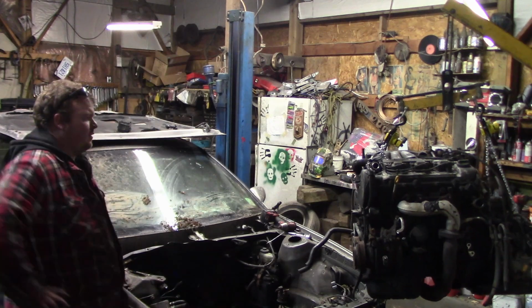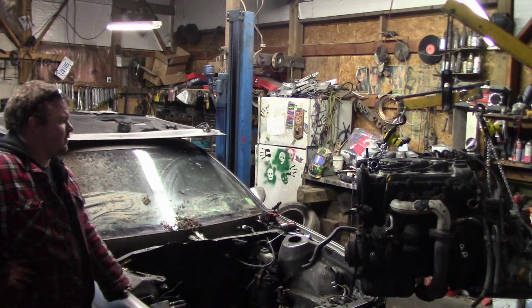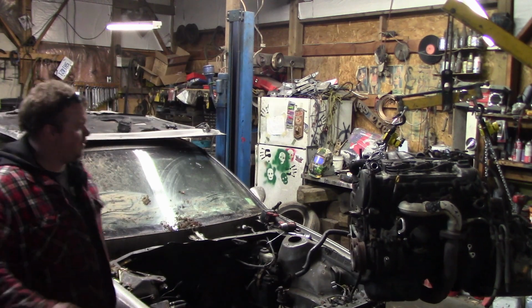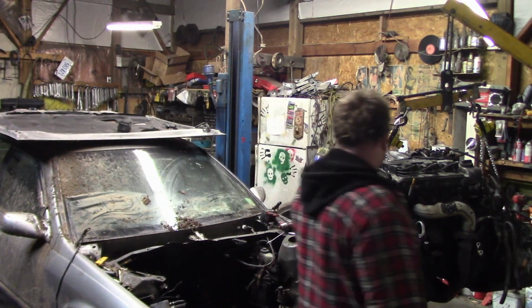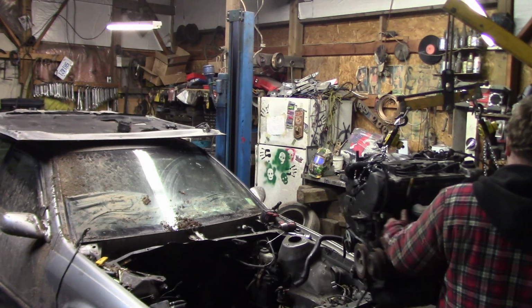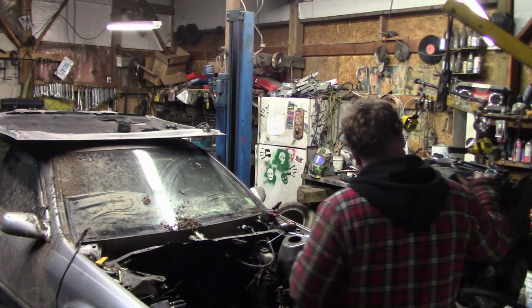Well, I'm about ready to throw this motor into the trash. I don't know, I think it's ready for the trash. Nothing really worth saving off of it, is it? Maybe the starter.